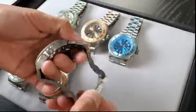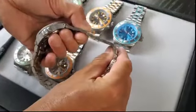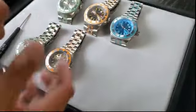So this is the blue. Really, really beautiful. Solid stainless steel bracelet. For the 44, the bracelet is thinner, okay? Just to show you, it's about 4 millimeter in thickness. All right, here we go.